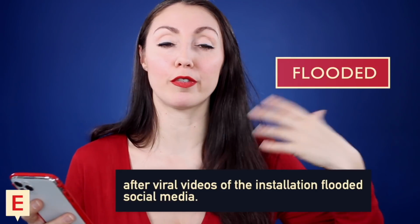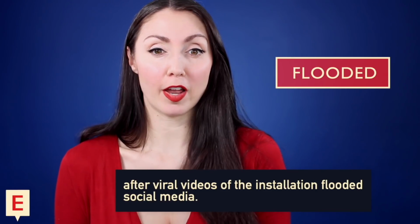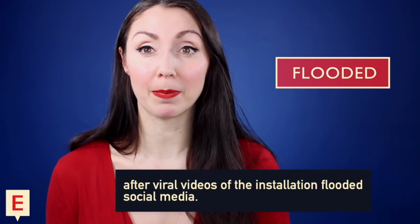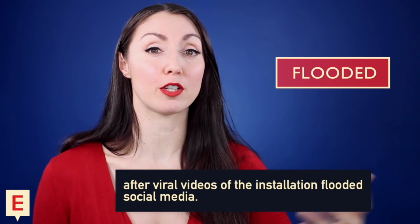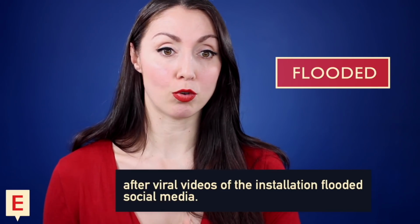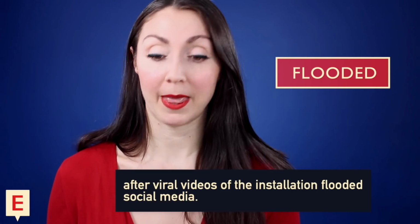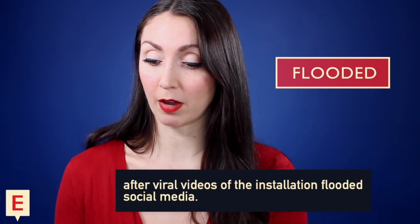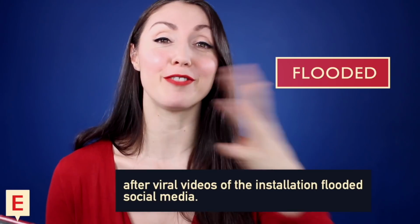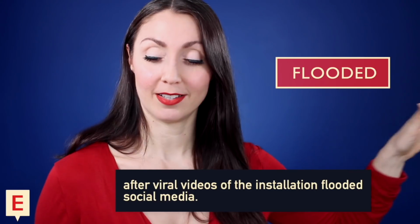So here we're using the word flood metaphorically. A flood is normally a huge amount of water in a place where it doesn't normally live. So if there's lots of heavy rain, there'll be floods. But we can use it metaphorically to talk about a large amount of, here we're talking about messages that have come in. A large amount of copies of the video have flooded social media.